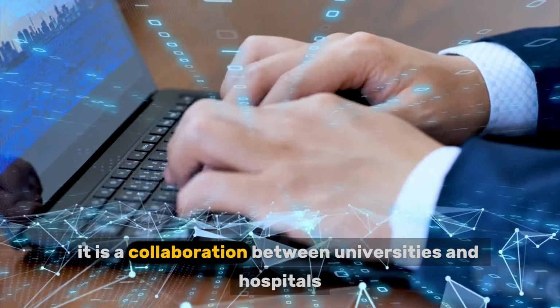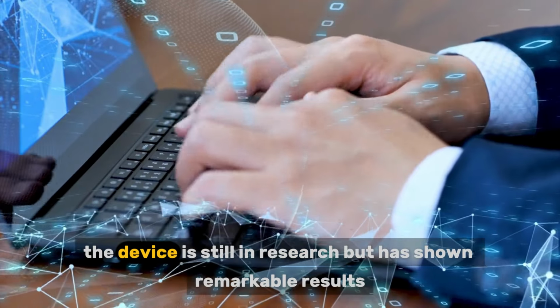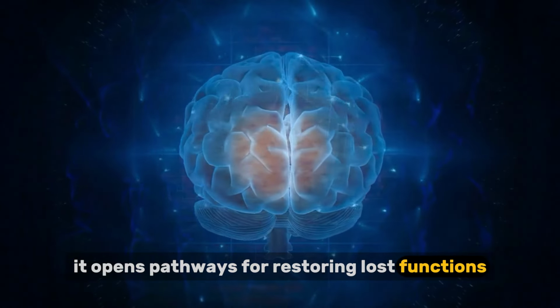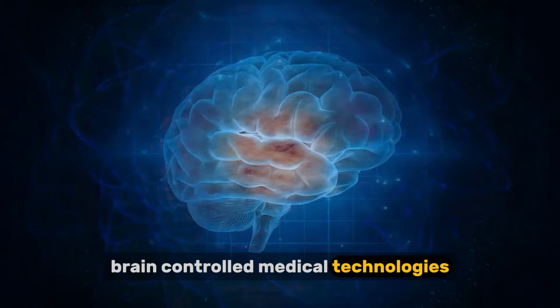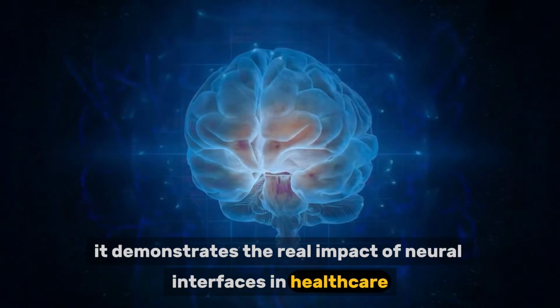It is a collaboration between universities and hospitals advancing neural prosthetics. The device is still in research but has shown remarkable results. It opens pathways for restoring lost functions and improving quality of life. BrainGate represents one of the most advanced brain-controlled medical technologies. It demonstrates the real impact of neural interfaces in healthcare.